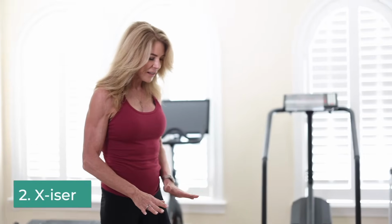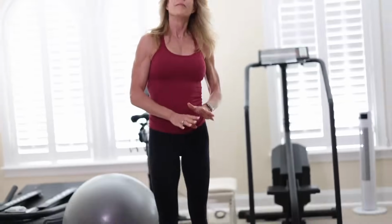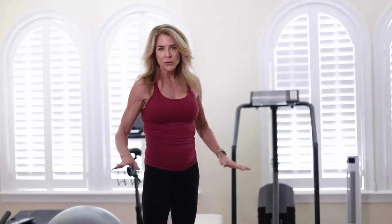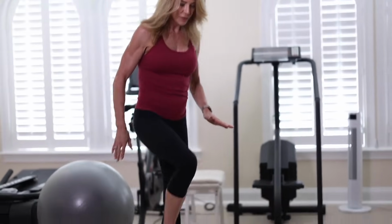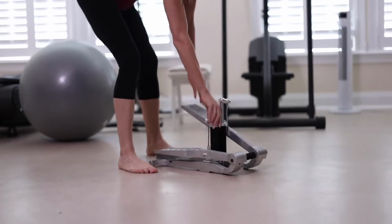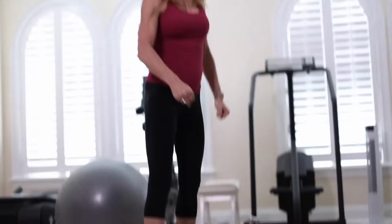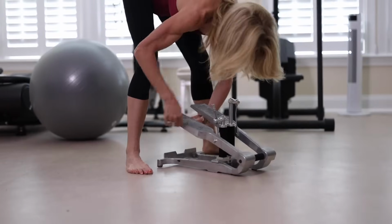My second recommendation is this exciser. And literally, I think this thing is over 10 years old. These things are indestructible. Now, back in the day when they didn't weigh your suitcases, this was way easier to travel with because it's heavy, but it does fold down flat. This lifts up, this thing folds down flat, so you can literally pick it up and carry it. I'll show you.